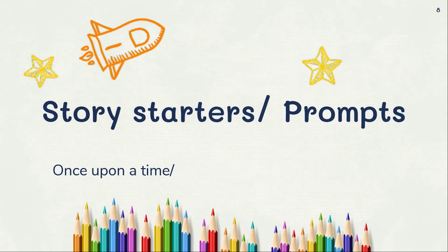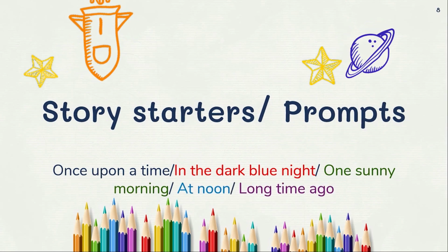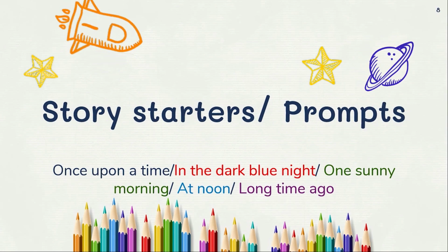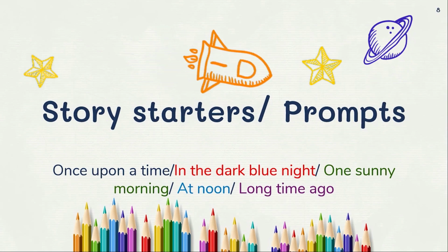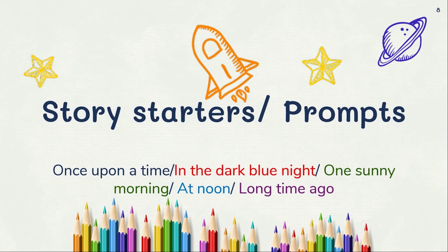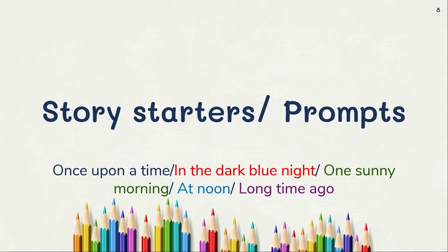Make use of story starters or prompts to inspire them to start writing. So when you get a beginning, your mind starts to move towards that direction. You can imagine your character, create a plot, or even have some adventures in your story. You can even start with basic startup lines like once upon a time, in the dark blue night, one sunny morning, a long time ago. These are interesting startup lines to start with.